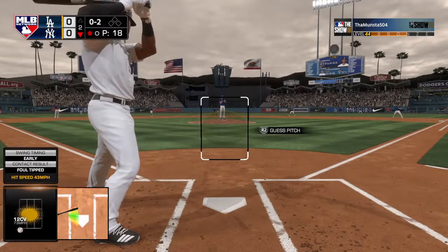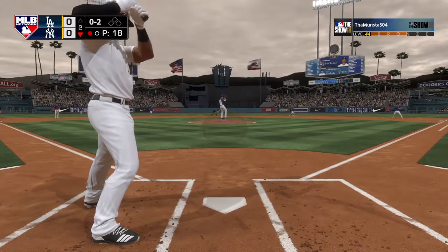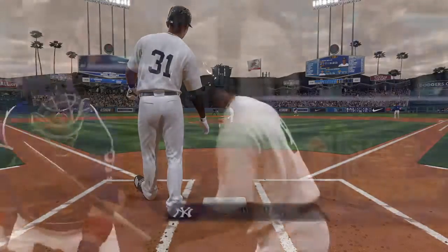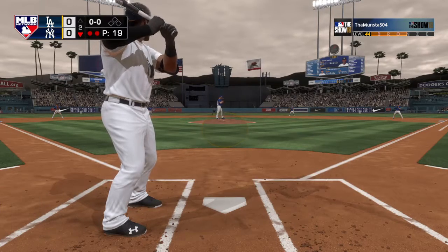And another foul ball. Now another 0-2. Oh, and this is swung on and missed. 4 strikeouts already, and that's out number 2. Here's Miguel Andujar now. Kershaw looks in.